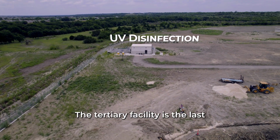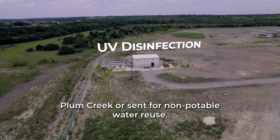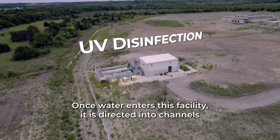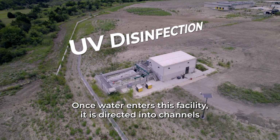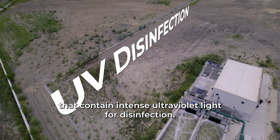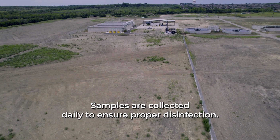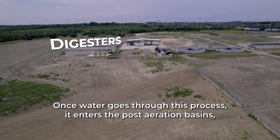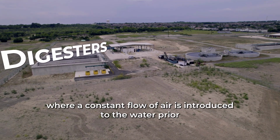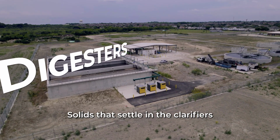The tertiary facility is the last stop before water is discharged to either Plum Creek or sent for non-potable water reuse. Once water enters this facility, it is directed into channels that contain intense ultraviolet light for disinfection. Samples are collected daily to ensure proper disinfection. Once water goes through this process, it enters the post-aeration basins, where a constant flow of air is introduced to the water prior to discharging into Plum Creek.